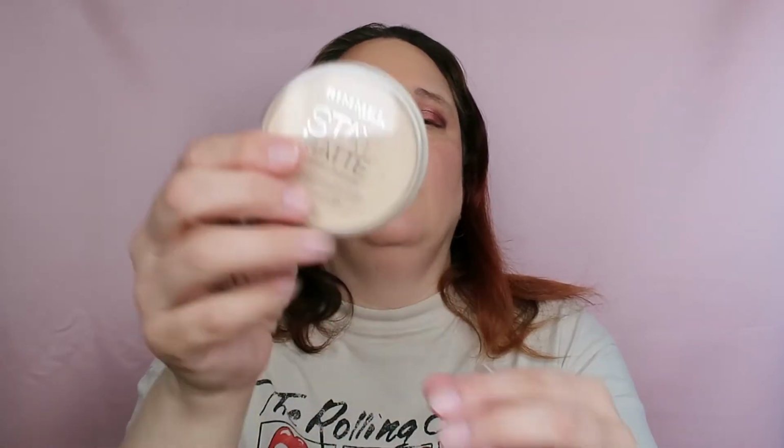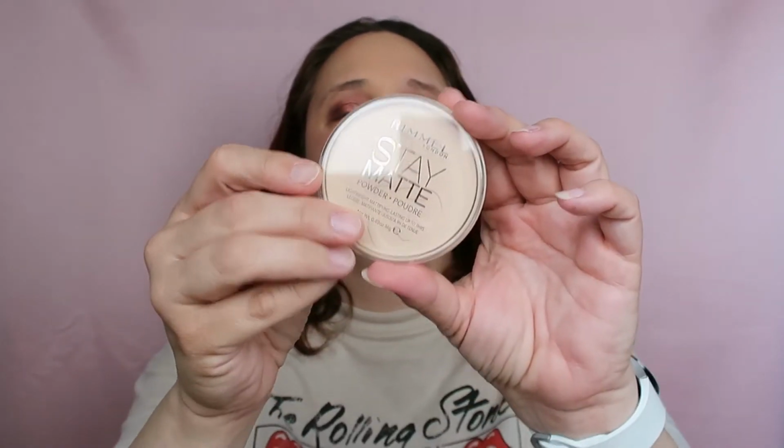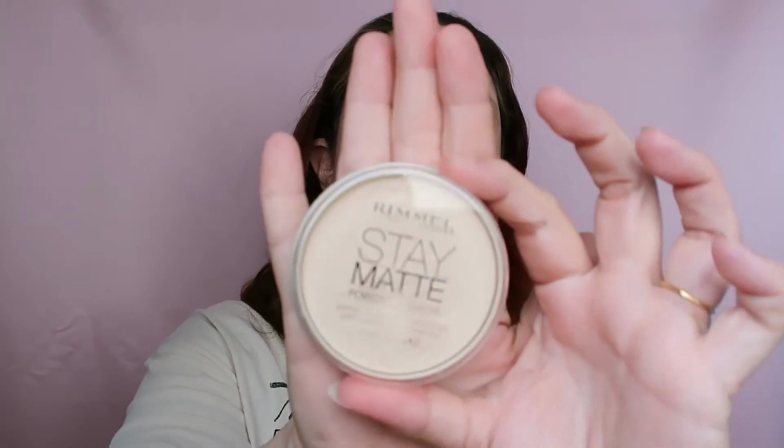Okay, so that was the first bundle. Let's see what I have in the second bundle. I think it's only one product. Yeah, it is. Oh, two products. Sorry. One from Rimmel, their Stay Matte transparent powder, lightweight, mattifying, lasting up to 9 hours. This is in transparent 001. And I have the blush by Essence in the shade 20.